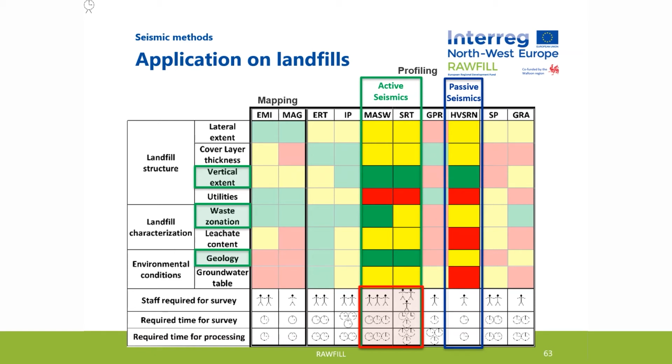Passive seismic methods, whose main strength is the determination of the vertical landfill extent, require less staff and processing time. However, their interpretation requires calibration with other methods or ground truth data.